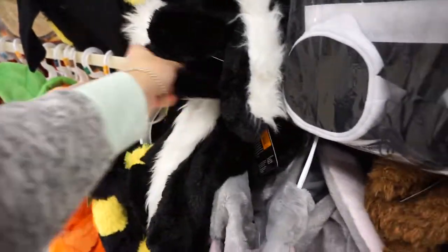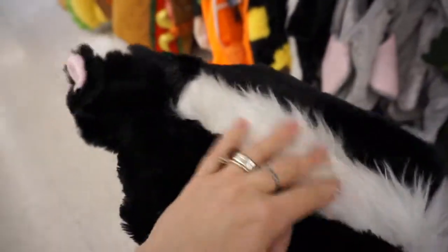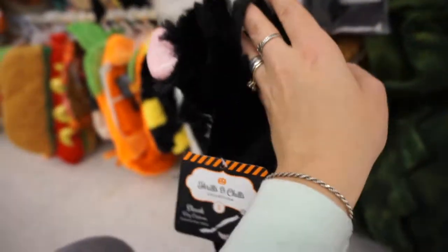Of course, skunk costume. Very fluffy. I also saw a skunk costume at Walmart, but I definitely like this one more because A, it's very warm, B, it has a lot of texture and it looks more like skunk. It also has adorable pink ears. This one is very, very cute.